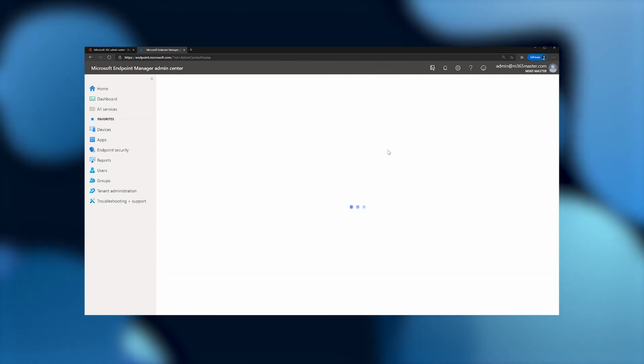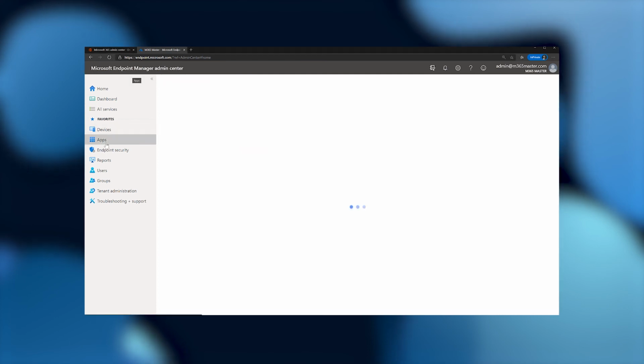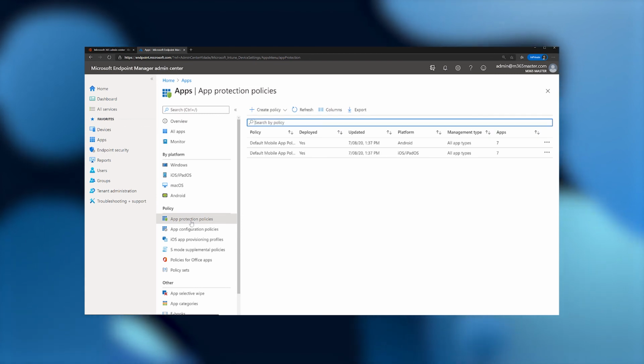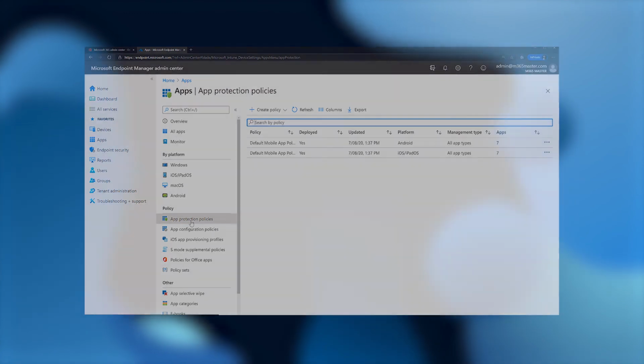I can also create policies for iOS, Android, and macOS. The default app protection policies I showed earlier are under Apps, App Protection Policies. There's a lot to Intune, way more than we have time for today. So I'm going to hand it back to you, Alex. Thanks, David.